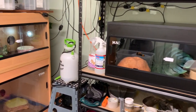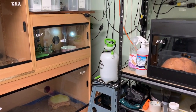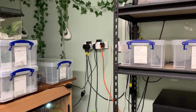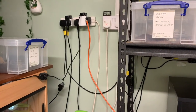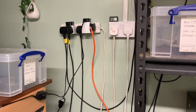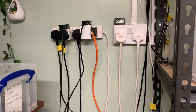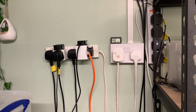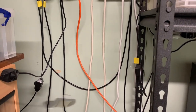Moving over to the other side of the room, we've got our water sprayer, obviously a rather complex plug arrangement for all of the electrics, but we try to keep them nice and neat and tidy. They are taped to the wall to keep them straight and neat, not tangled, and they're all labelled as well, so we can easily identify which plugs go to which heat sources, etc. Try and keep nice and organised and easy to identify what goes where.